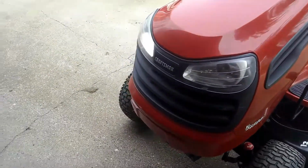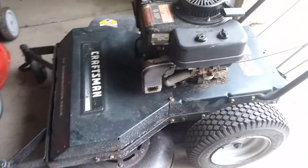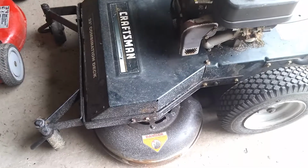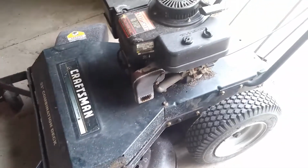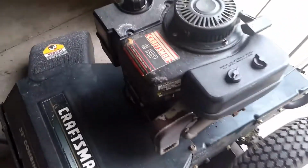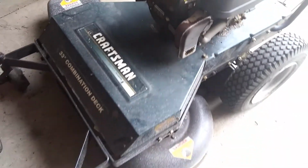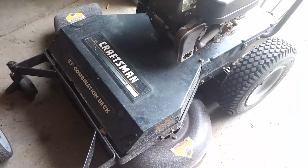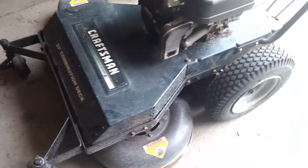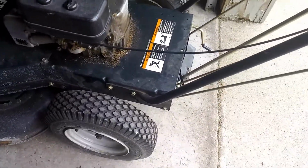But I got more scores. Some people at work gave me this. Just gave it to me. It's got an 8-horse Tecumseh on it. He wasn't a commercial guy. This is what he used on his own property. And I wish it had an hour meter on it, but it doesn't.